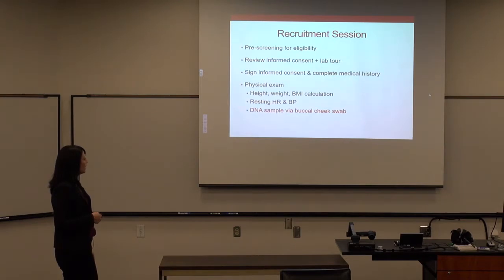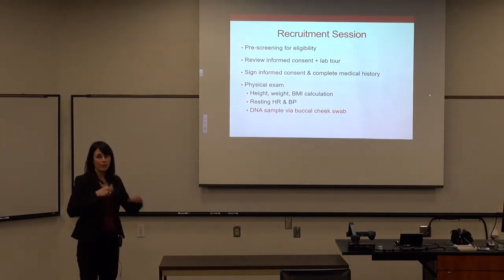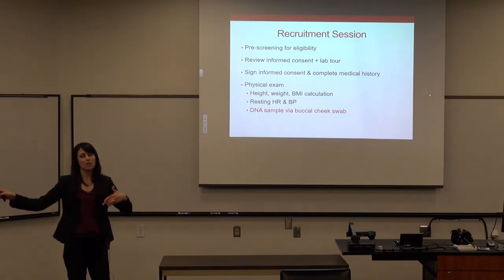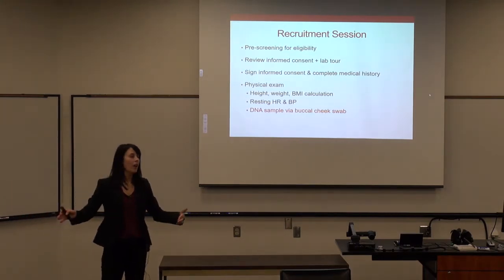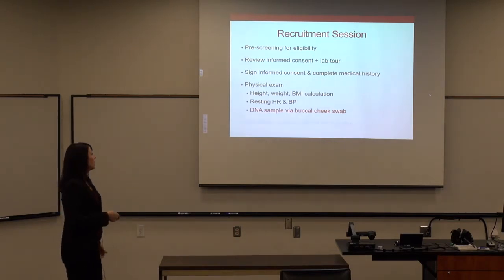We also did a buccal cheek swab, and this was to collect the DNA sample. After we got that cheek swab, we shipped those samples off to the genetic company who created the kit to bring us the genotyping data back.